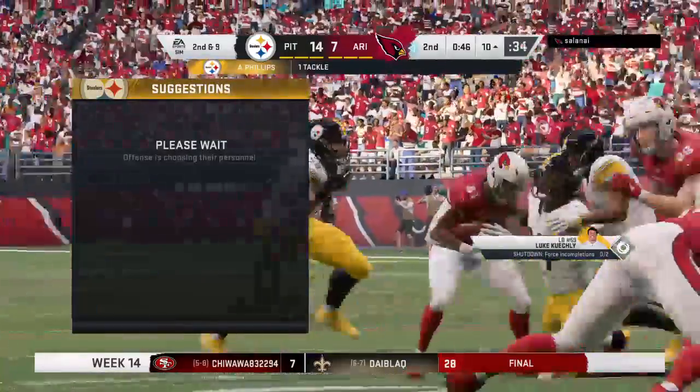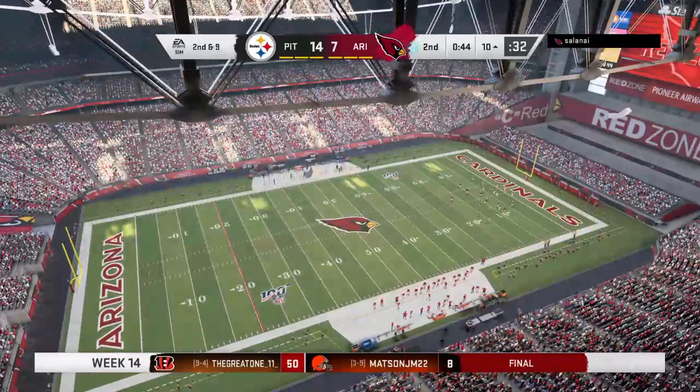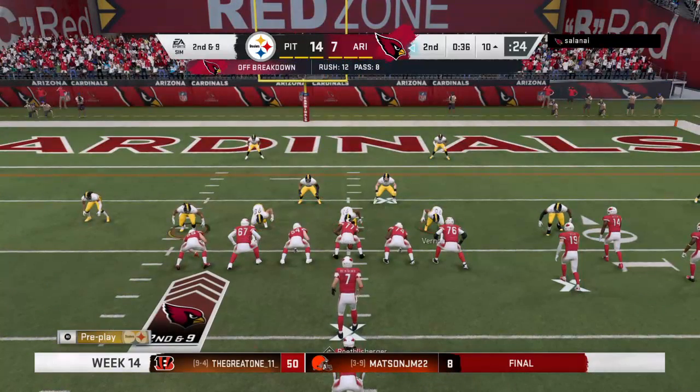Just a yard on the pickup there, and it'll bring up a 2nd and 9. 1-yard gain. Brings up 2nd and 9. Here's 2nd and 9, just a yard on that last run.